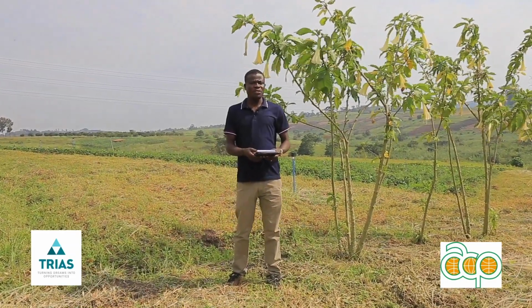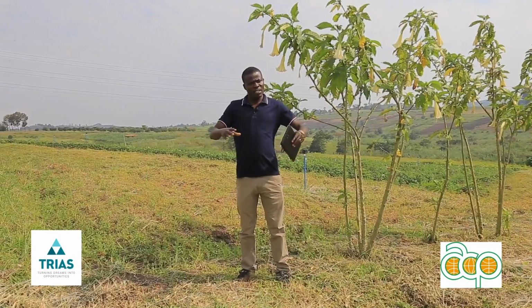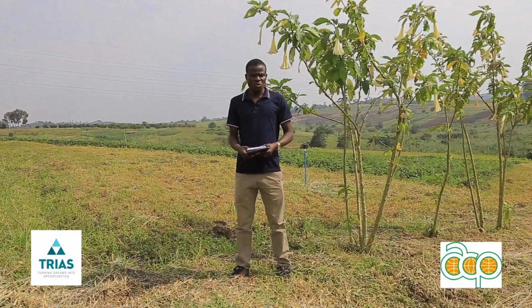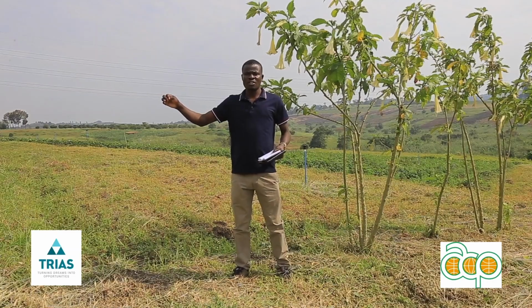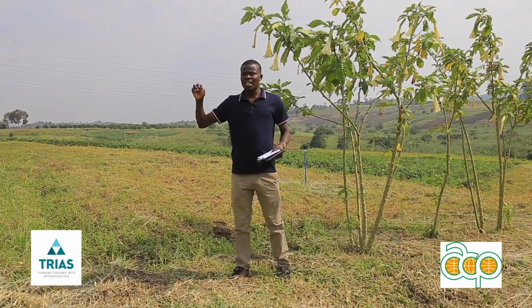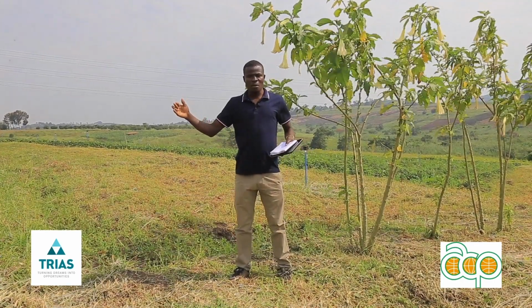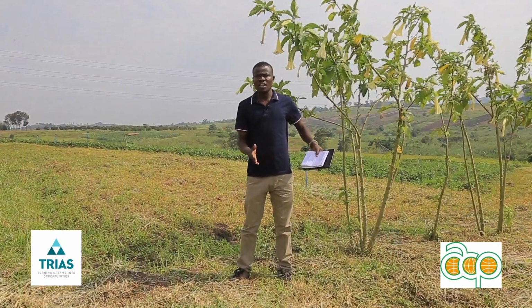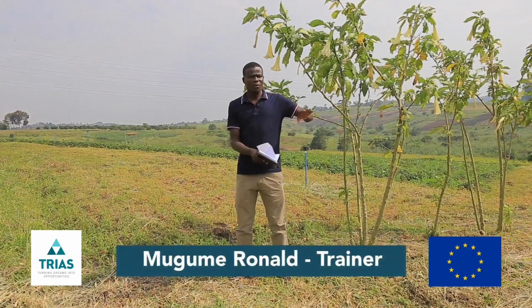Then also you consider distance from farm activities. Here we talk about if it is a big farm, don't site close to the other enterprises like animals, like goats, pigs, things like cows, chicken. They might disrupt it. So we consider a distance of about 100 meters away from those other farm activities or enterprises. Because our bees are a little bit hostile, so they need a quiet environment.